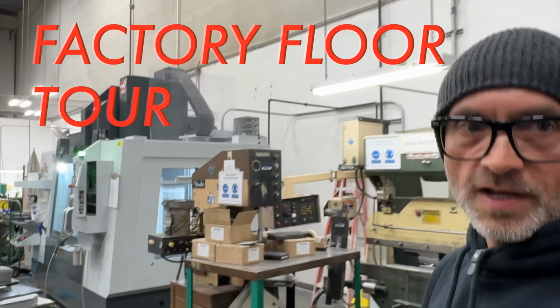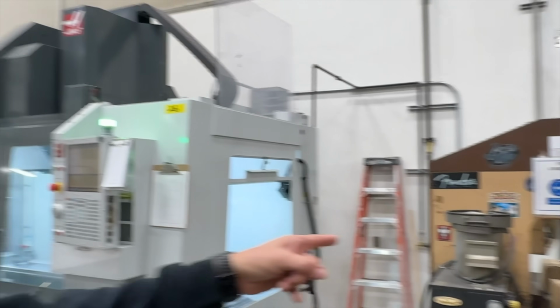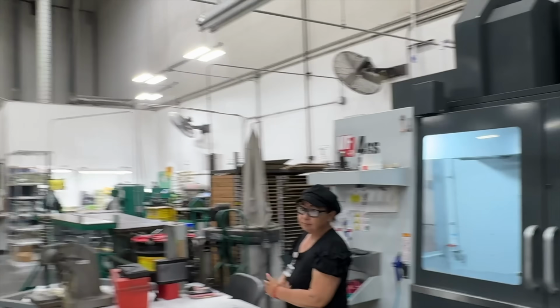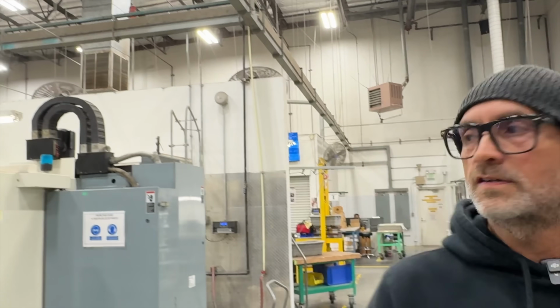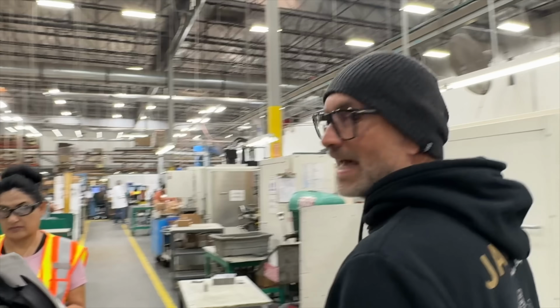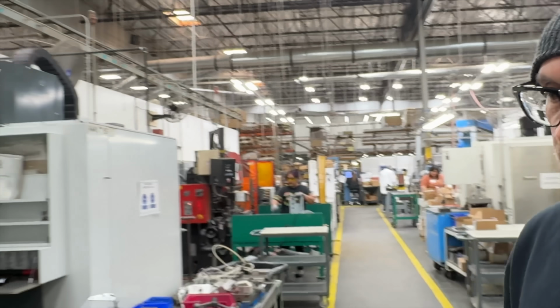This is the metal shop. That bends amp chassis. Yeah, we're doing that here. We used to have a laser, but now we're back on. We're using the VF4s to make pick guards as well for production. Down this row, you'll see bridge blocks, bridge plates, saddles. She's polishing up some fresh saddles right there.